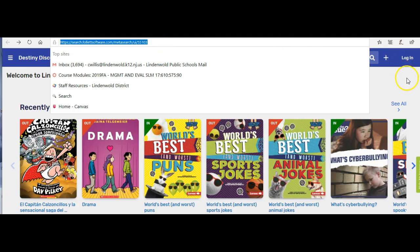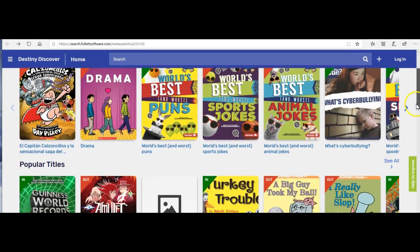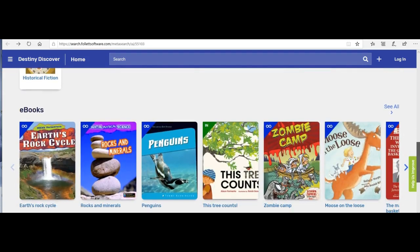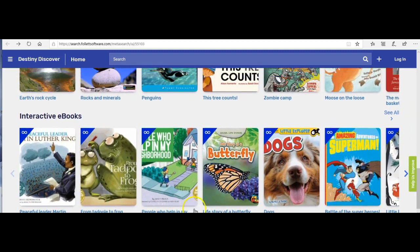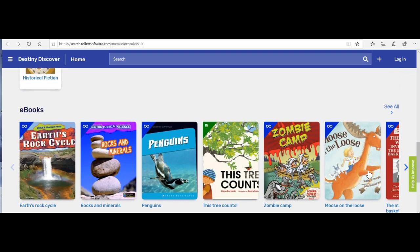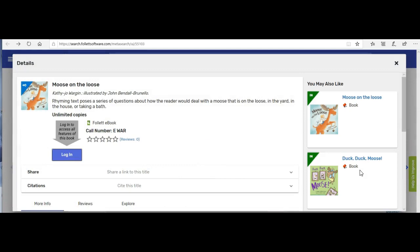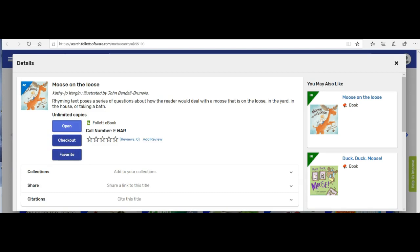What I want to do now is go down to what is known as ebooks and interactive books. And again, you'll see that symbol that I just pointed out to you. We have ebooks, which give you the option of clicking on a title, for example, Moose on the Loose, and then reading that title. Now, with Follett Shelf, you have the options. You just simply open the book up or check it out.